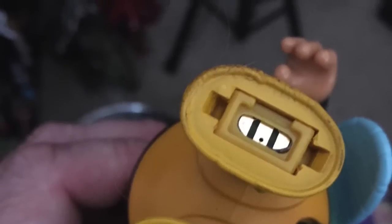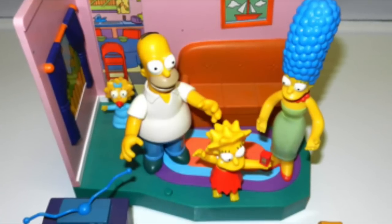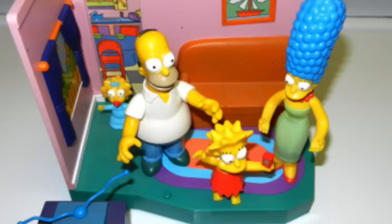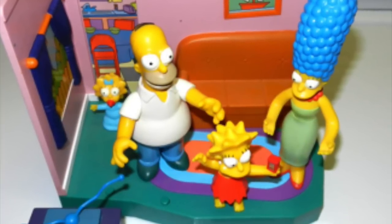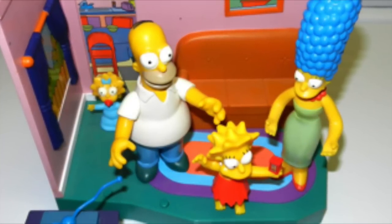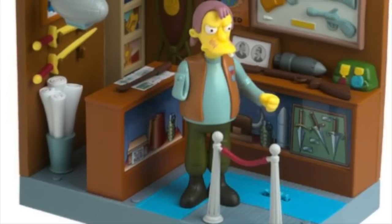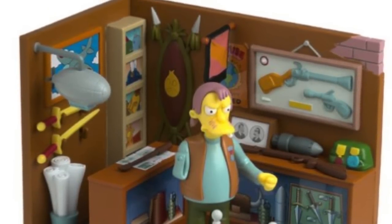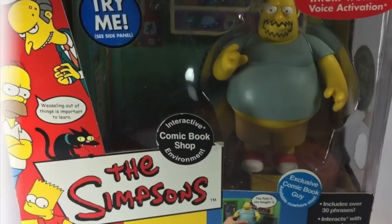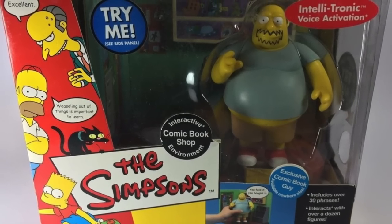Now, not every figure worked on every playset, and the back of the box usually told you who worked on that particular playset. So if you stuck, say, Marge in the nuclear power plant, it wouldn't work. But if you stuck her in the living room, you would get Marge sounds. So it was a cool idea, and it was definitely a gimmick, and really it was a way to expand the line and give a play pattern, and give some kind of reason for being for these figures, because it can now interact with the environments.